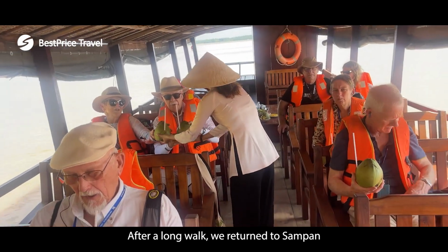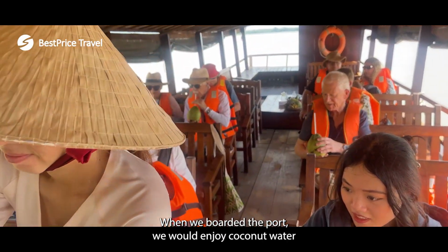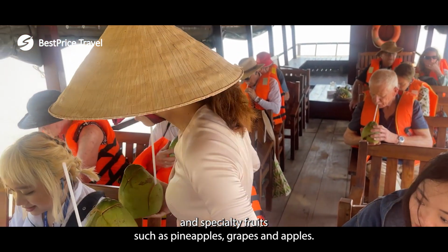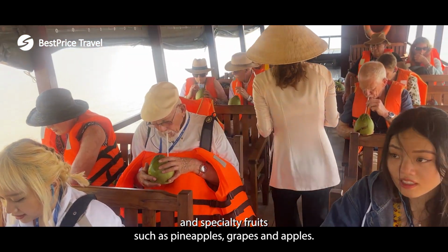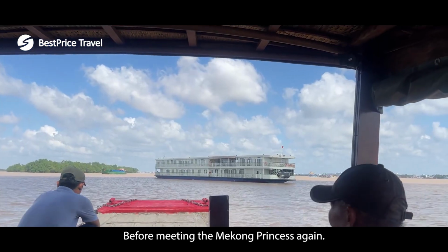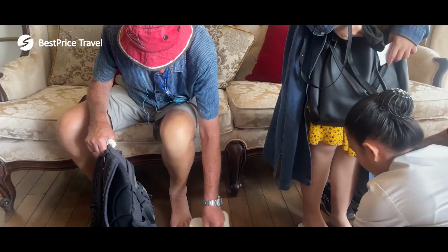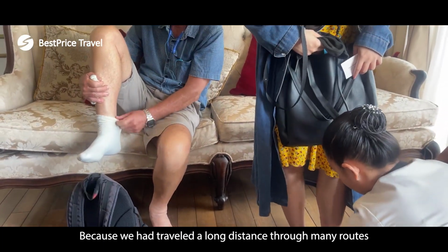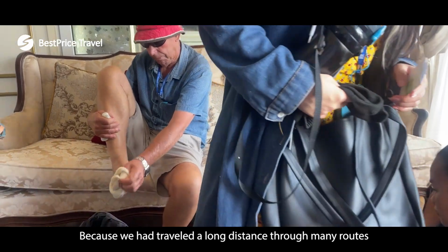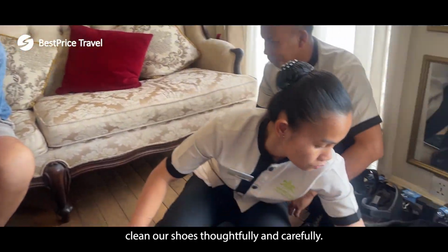After a long walk, we return to the sampan. When we board the boat, we will enjoy coconut water and specialty fruits such as pineapples, grapes, and apples before meeting the Mekong Princess again. Because we had traveled a long distance through many routes, the cruise staff welcomed us and helped us clean our shoes thoughtfully and carefully.